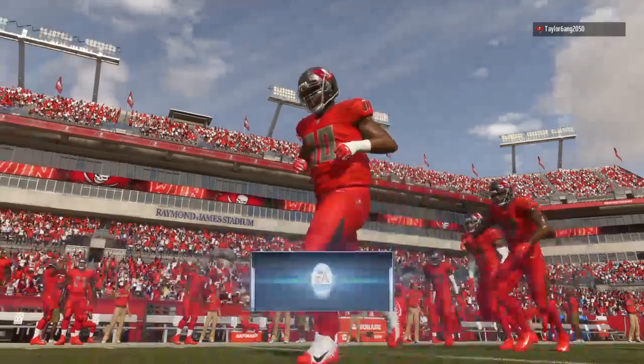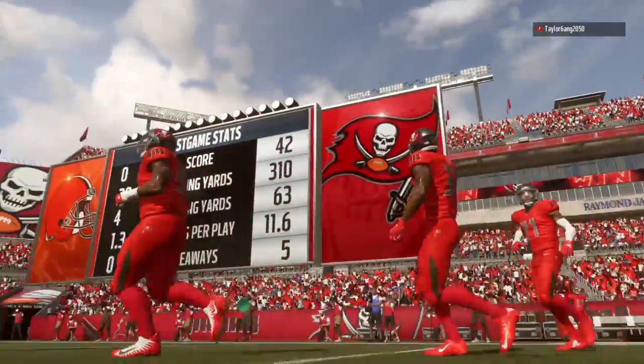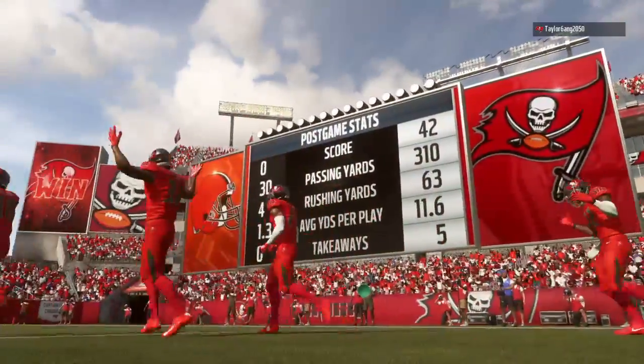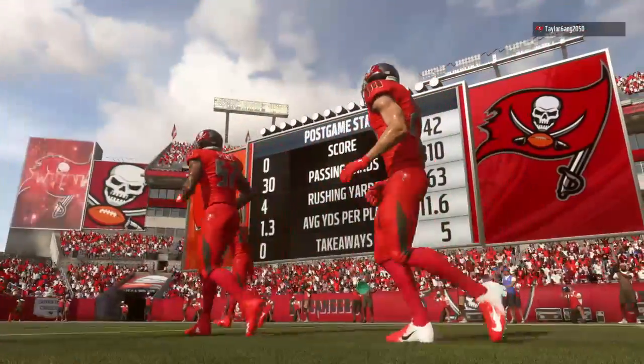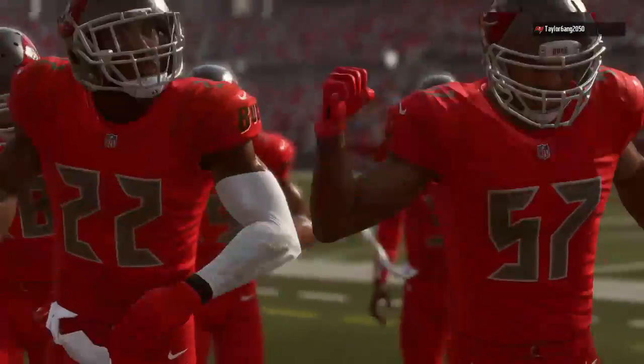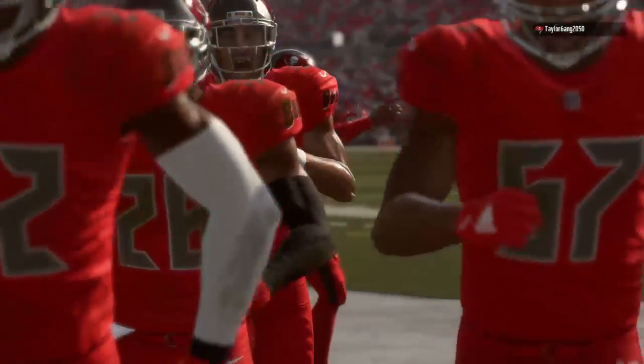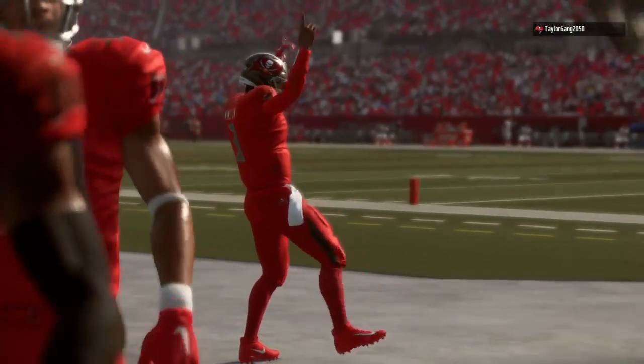So for the Bucs, they remain as hot as anyone, 6-0 now through the first month and a half. And they will hit the road next week to take on the Cincinnati Bengals. Meanwhile, for the Browns, the loss drops them back to 4-3 so far. And they'll try to rebound next week as they head to Heinz Field to take on the Steelers.